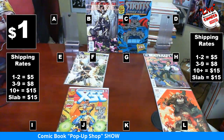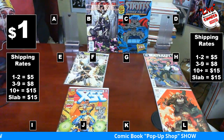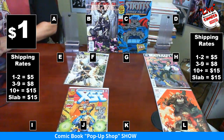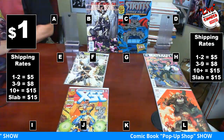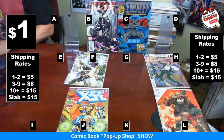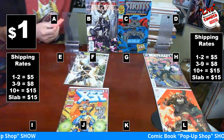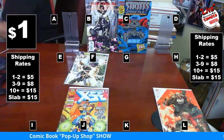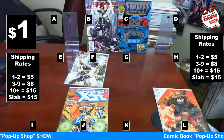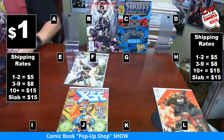Anybody watching the rewind can still claim these. Watching letter H. He just claimed it. Okay, let me get one more book off the board here for James. $1 claim in round 5. Letter H. All right. Now we'll go ahead and close out round 5.